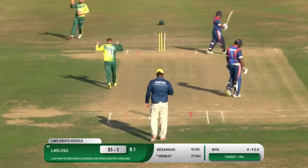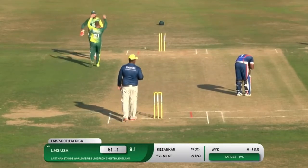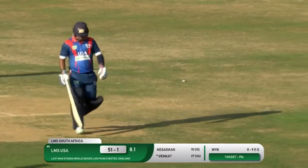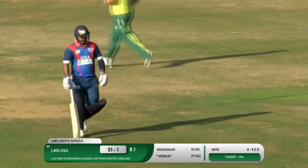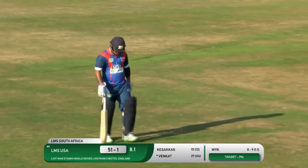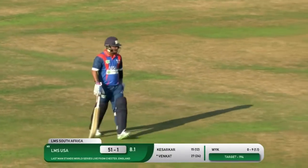They could have left your window open. That's another wicket. He's out. That is emphatically bowled there by Veek. Is it Van Veek or just Veek? Van Veek. Van Veek, I thought so. My South African upbringing bringing me through there. But Venkat has a wild swing. 27 off 24 he goes.